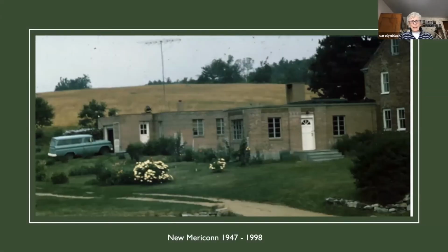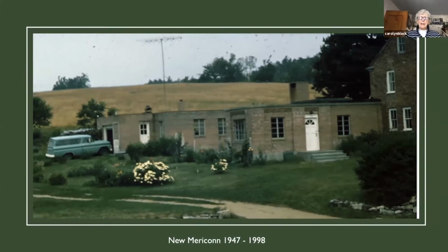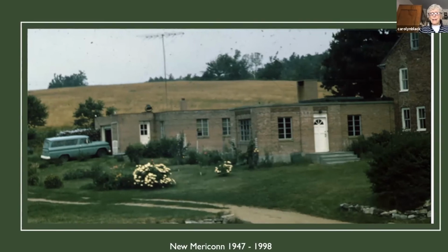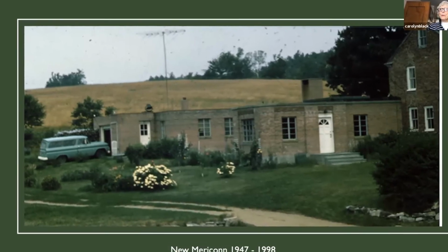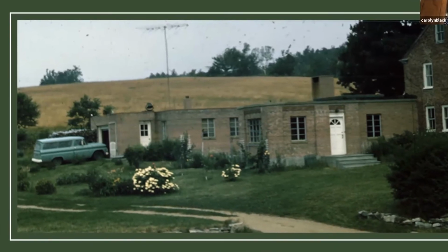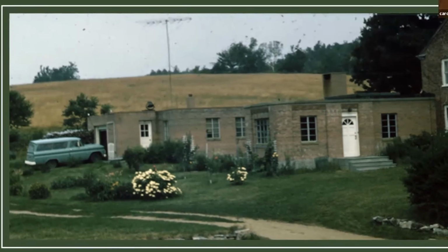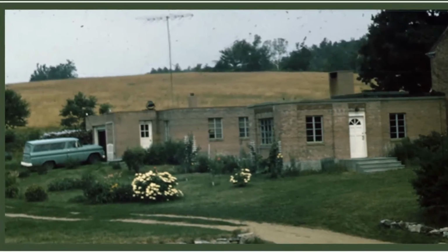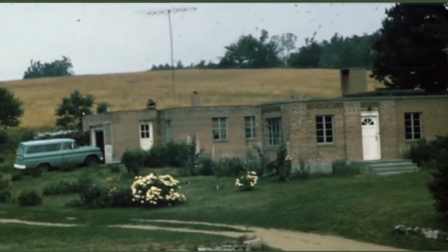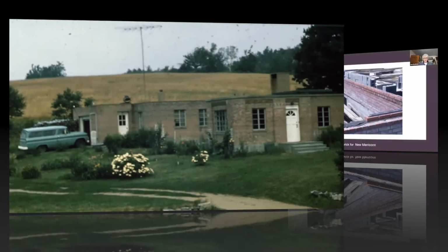Life changed completely, and after Grandpa and Grandma died and that fire happened, Dad decided, and we're back in 1947 now, that he was going to rebuild that wooden structure that was connected to the big Merriconn building. So he tore down the old L, which remember was the shed and the kitchens that I talked about, and he tore that down and started to build what we call the new Merriconn. And this is the way it looked when it was finished.